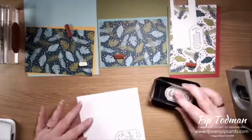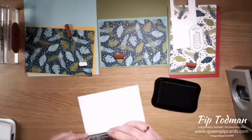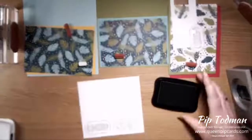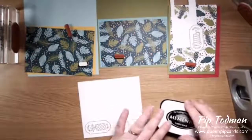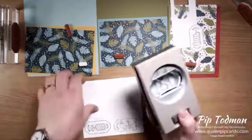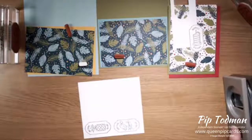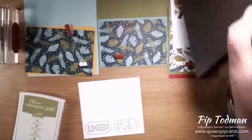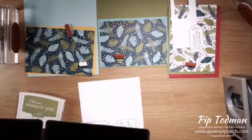So there's that one, and then while we're doing this, we can do the pineapple at the same time. And you don't need a lot of paper because they're quite small in that sense. And then actually I was going to stamp that in a different colour, but I forgot. Where's my stamps? I'm going to wash this one now. After saying when you don't need to wash them, I'm going to wash this one now.